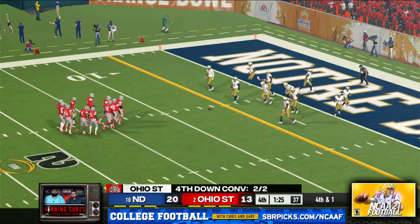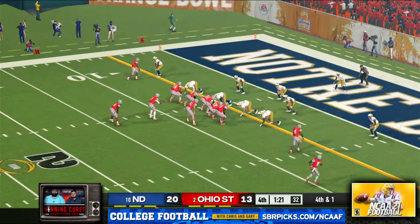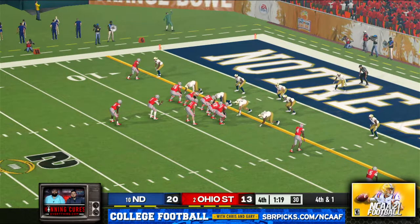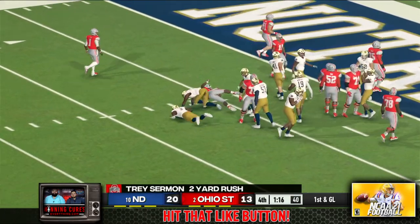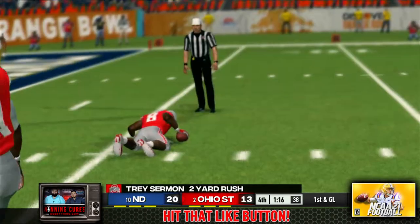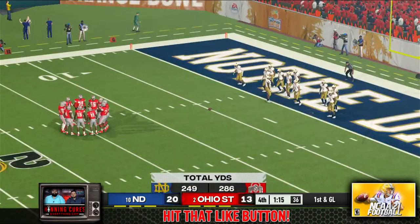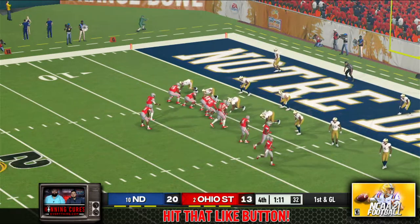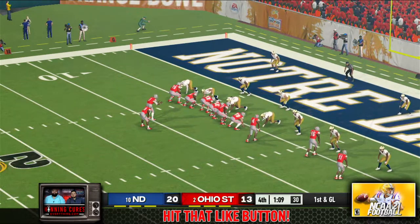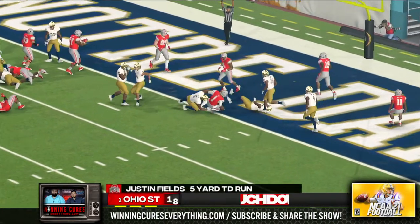They've got one fourth down conversion on this drive. Now they'll give it another go. Just over a minute in the fourth quarter. And he makes it out to about the 5-yard line. This is the 14th play of this drive. Touchdown, Bucks!